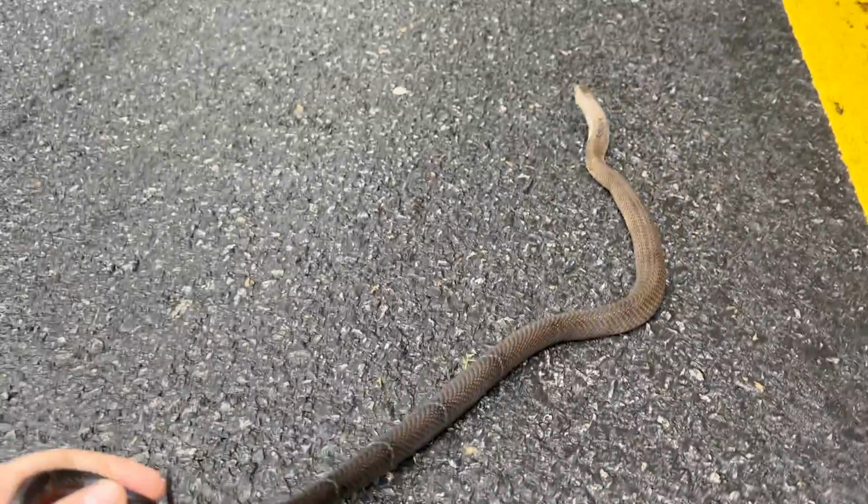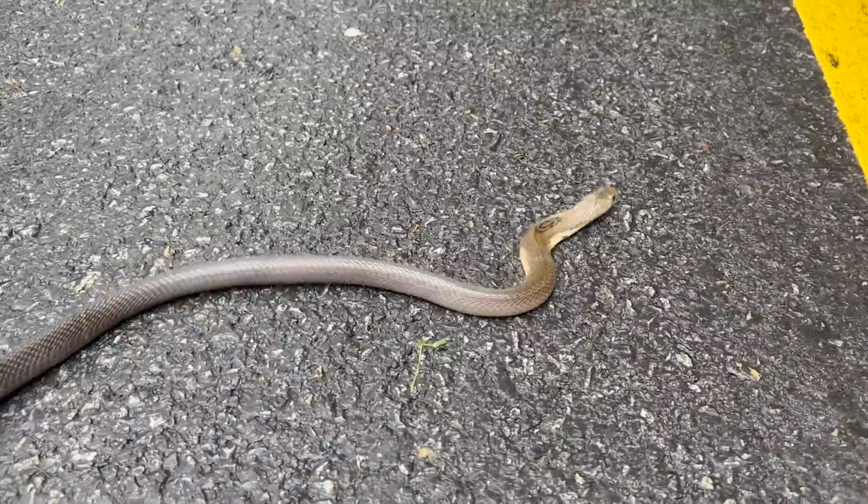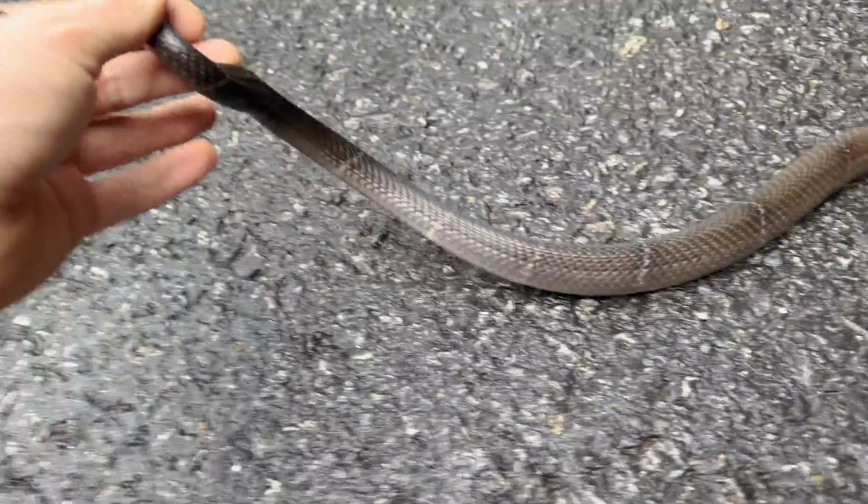And you guys remember I caught one of these up in this province last year, but it was a huge adult. This time it's only a normal, smaller sized adult, so you can see the hood marking and see the cool bands on the body, which make it clearly different from Naja kaouthia.